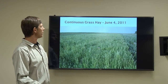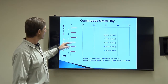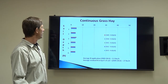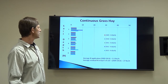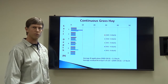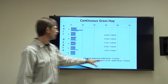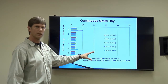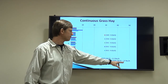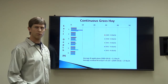Continuous grass hay looked like that. And this was our control. We expect low levels, and in fact, we see low levels of nitrate nitrogen in 2009 at all depths. And if we go through all 5 years, we see the same thing, consistently low levels, about 5 pounds in every foot, all through the soil profile. On average, we applied a little bit of nitrogen just because we needed to get phosphorus on these plots. And so there was a little bit of nitrogen with the phosphorus in a couple of years. On average, we applied 5 pounds of nitrogen and had about 27 pounds left over at the end of every growing season, compared to 142 with corn.